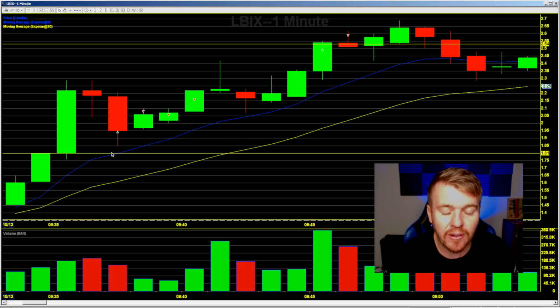I might not get filled. It could be a lucky thing, and maybe I get filled there on a little bit of a dip, but I'm not just trying to buy into that falling crash of a stock. I'm actually trying to get kind of lucky with the dip buy here and look for those key areas of support. So we're not just buying as the stock is crashing. We're looking for those key areas.